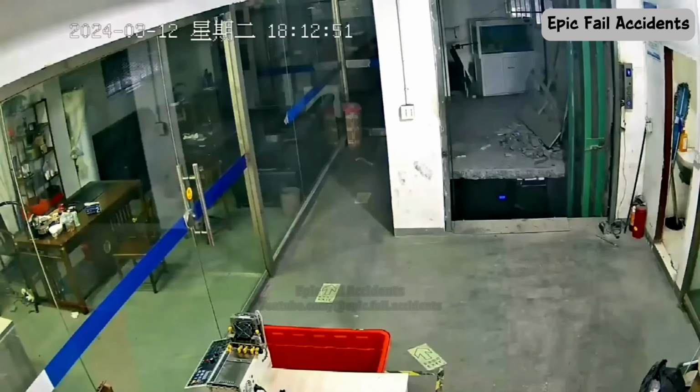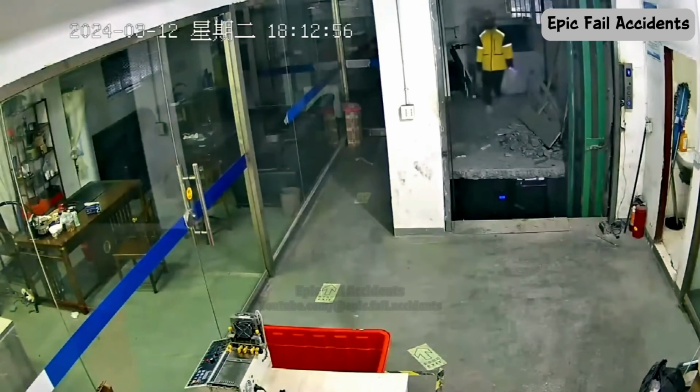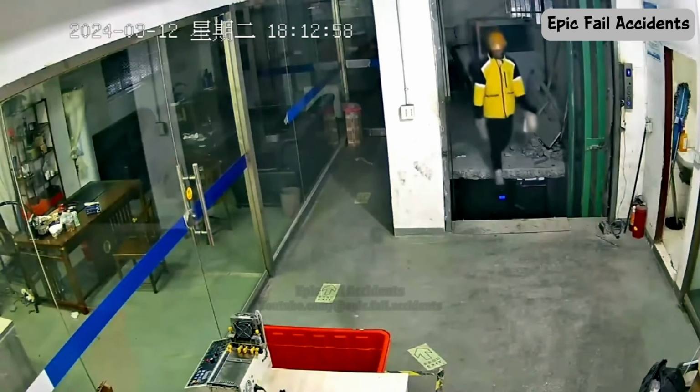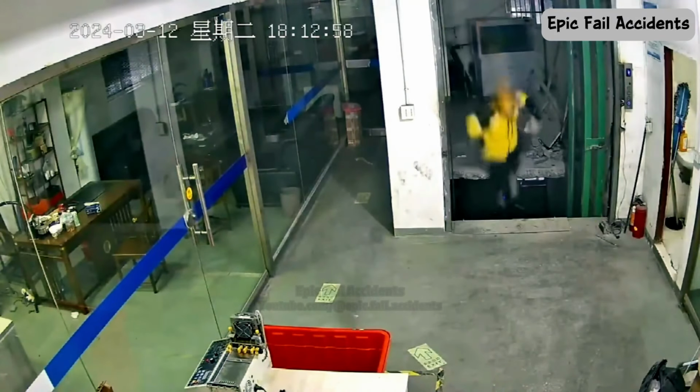This is why leaving an open hole in the ground without protection or warning is a major risk. An accident is just waiting to happen. Always install barriers and signage around dangerous areas.